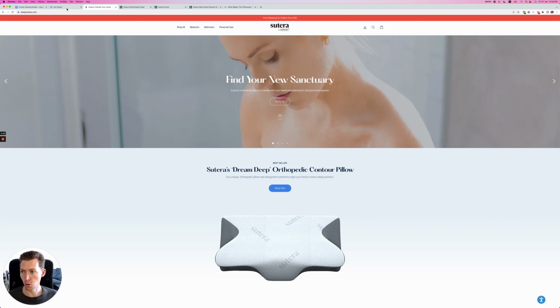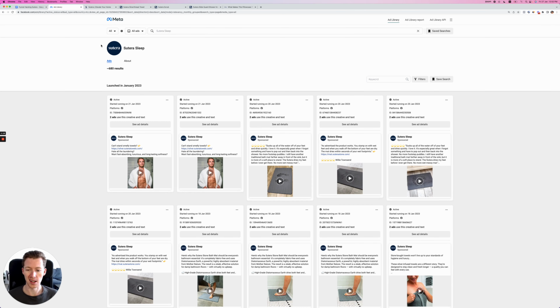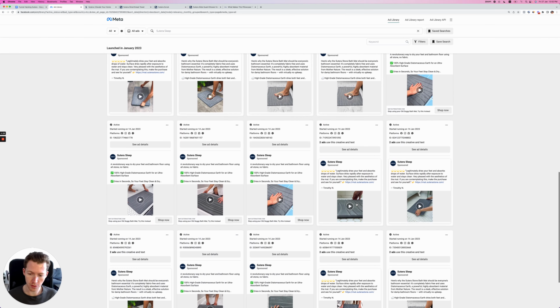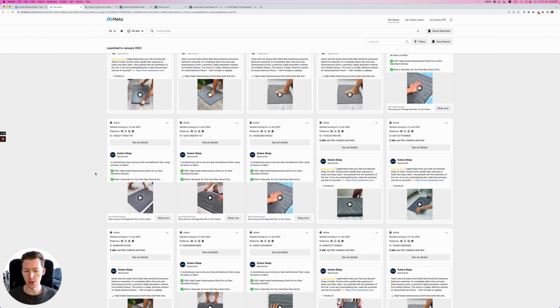So if we first of all go to their ad library, this is always where I like to start. As you can see, they're running a ton of ads. They're spending a lot of money on Facebook ads. And they're running ads for all their different products. They have this shower mat, they have these towels, they have pillows, they have a bunch of other things as well. But first of all, what I like to do is go through the ads.